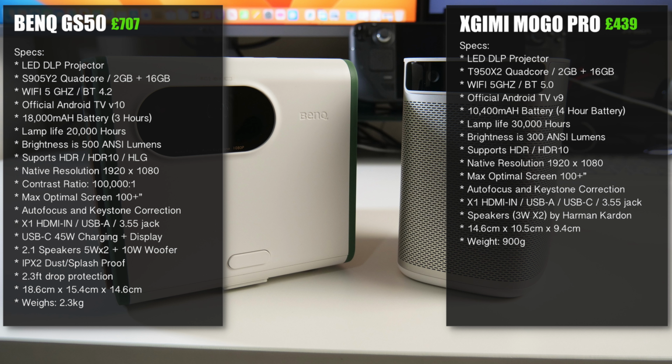So both are DLP LED projectors, both powered by a quad-core processor. We have the S905Y2 versus the T950X2. Both come with 2 gigs of RAM and 16 gigs of internal storage. Both also feature 5 gigahertz Wi-Fi. BenQ has Bluetooth 4.2 versus Bluetooth 5.0. Both are running official Android TV OS. We have version 10 in the BenQ versus version 9.